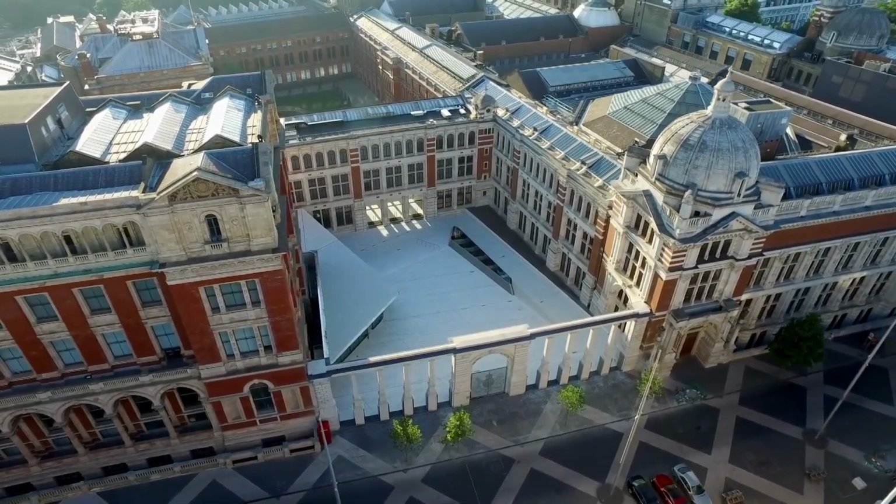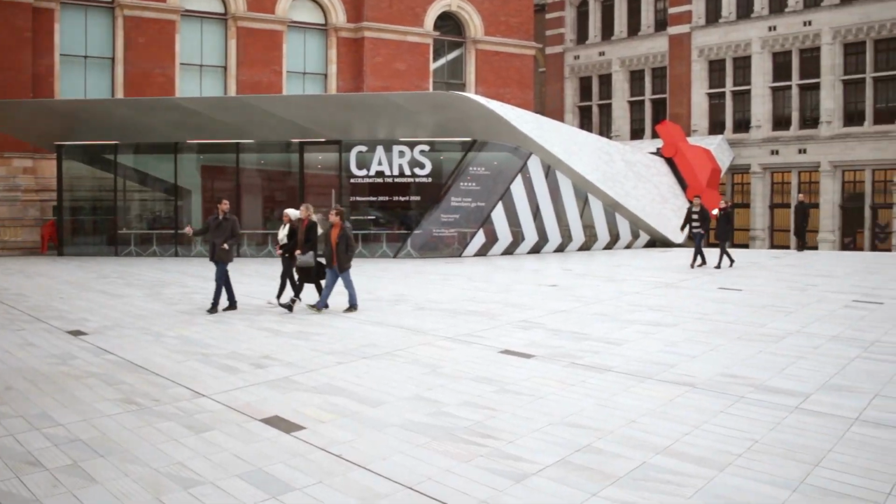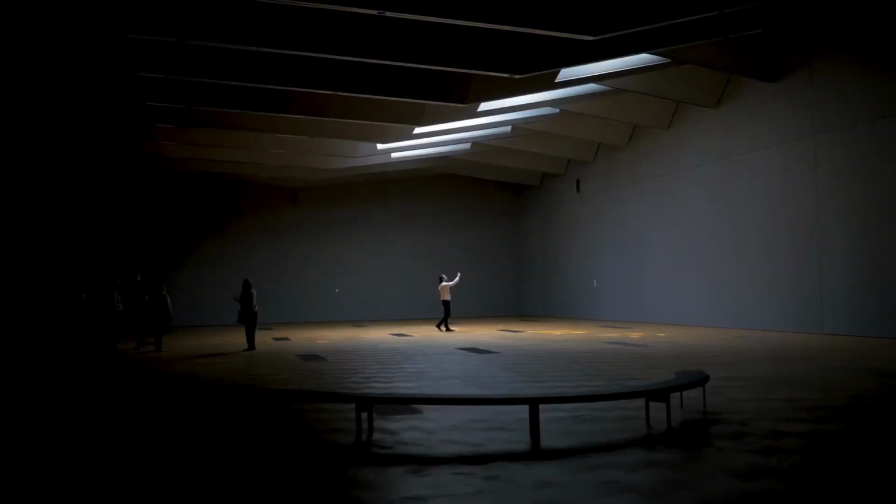The project consists of connecting the street to the side entrance. There is a new cafe above ground and underground galleries. But is it more than that?